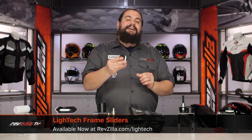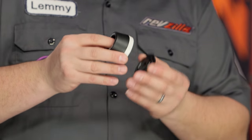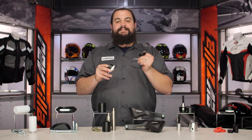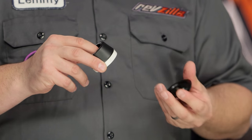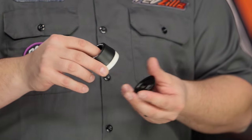Rounding things out, this is definitely the last thing on the table, definitely not the least, Litec frame sliders. These things are super nifty. Lots of cool construction things, just little nuggets and baubles in here. Firstly, the bases are magnesium. I love magnesium. It's the lightest structural metal. So they're thinking first and foremost about weight savings. I know a lot of you guys are spending big money to keep your track bikes on a diet, and these are the way to do it.